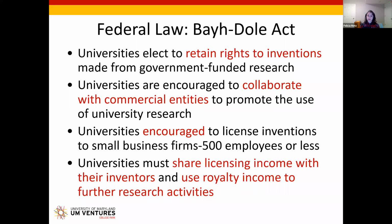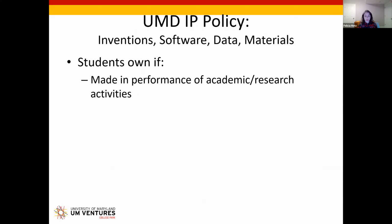So this law allows universities to own inventions made from federally funded research. We're encouraged to collaborate with companies to promote the use of university research, and to license these federally funded inventions to small companies, those with fewer than 500 employees. We have to share licensing income back with inventors and use royalty income to further research activities. Our University of Maryland IP policy memorializes this. We have a royalty sharing section which says what portion of revenue inventors get and what goes to further promoting research.